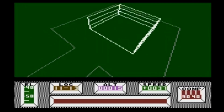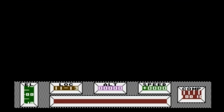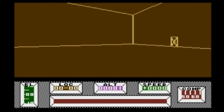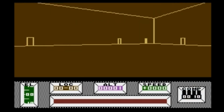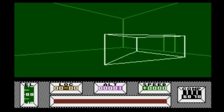It's incredible, as you have the ability to free roam and move about and not crash into the trail that you've left behind you. I would maybe argue that predates that, but that's a technicality, you know what I mean? But this was an incredible game back in the day. Loved it. And to see this version on the Commodore, wow, it runs at a great pace.